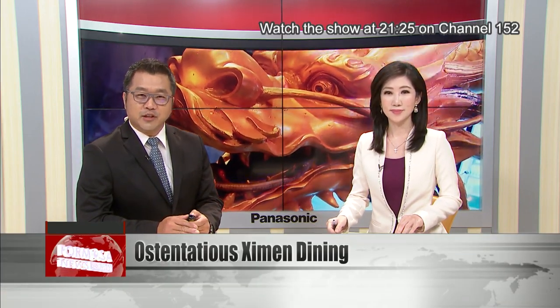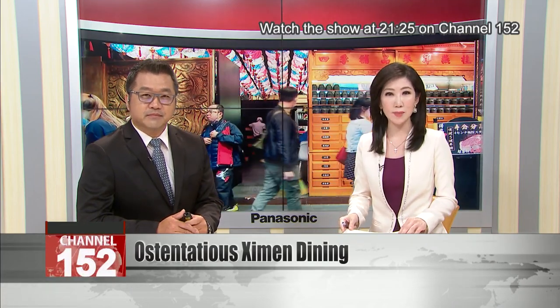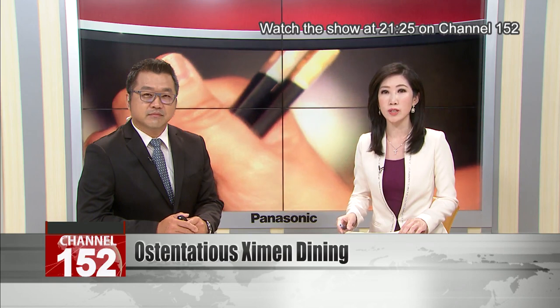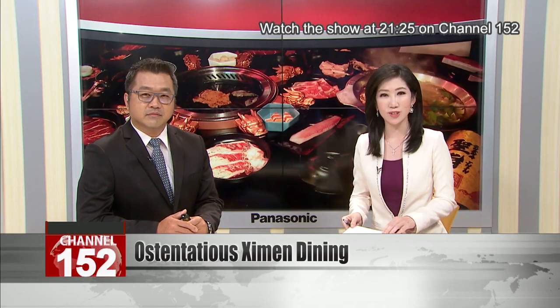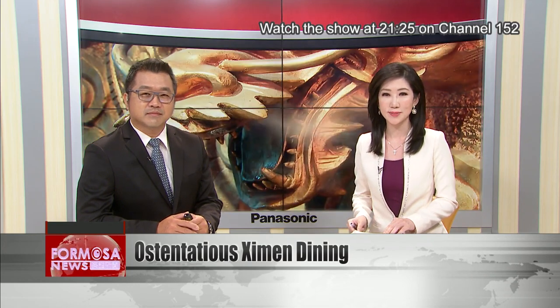A new restaurant in Taipei's Ximending area is drawing headlines for its astonishing interior decor. The buffet restaurant has an imperial theme and really doesn't hold back with the golden dragon motif. If you're looking for a spot for an ostentatious Instagram photo shoot, this is it.